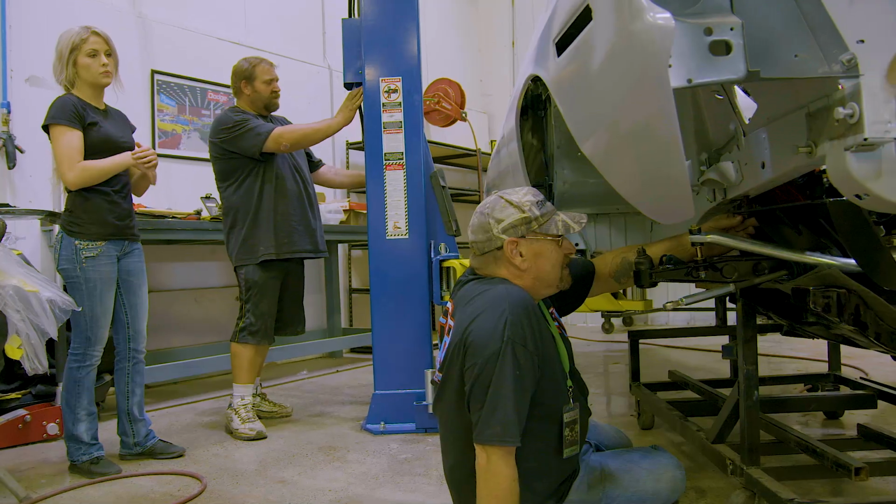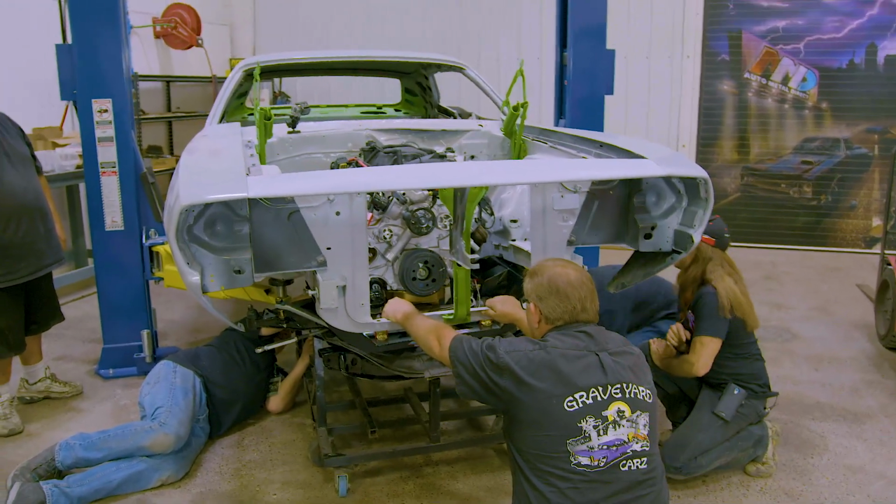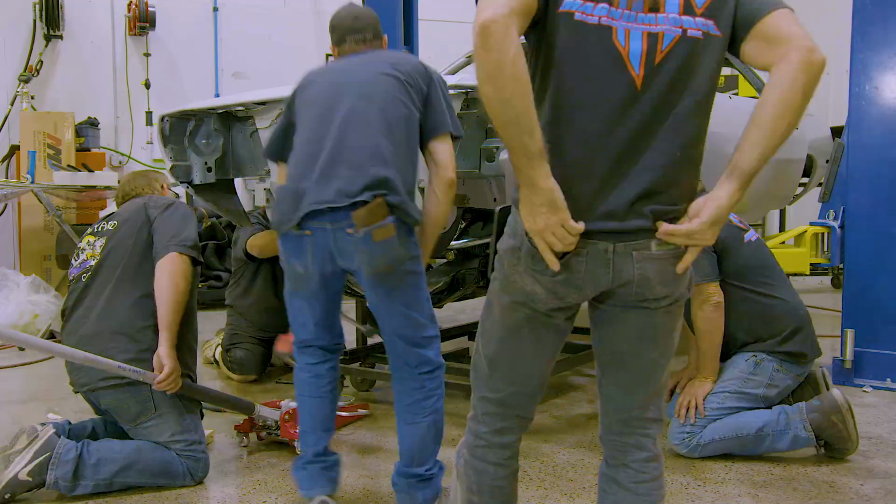Things are looking pretty good, actually. We came right down on top of the K-member bolts right off the bat. It was almost like we planned it. Mike, can you pull down on this front frame rail? Something's hitting. Yeah, the bell housing of the tranny is hitting the pinch weld around the transmission, the bell housing tunnel.